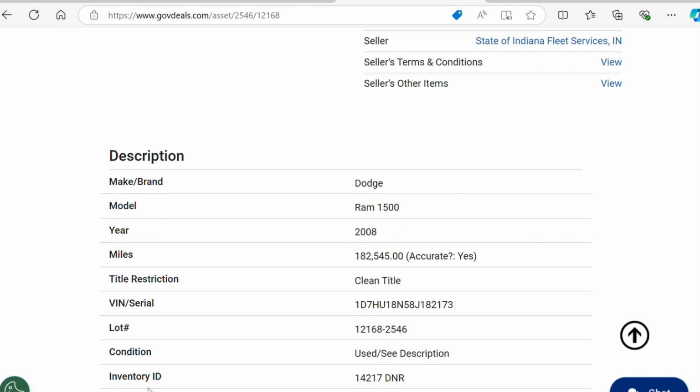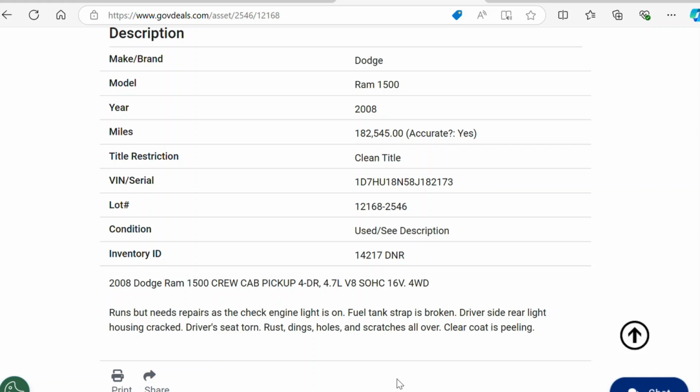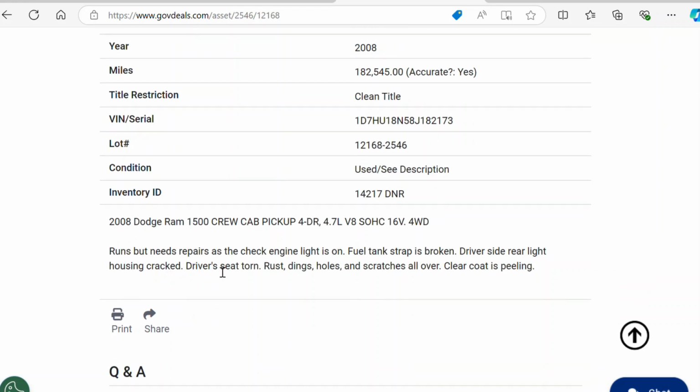A lot of times the inventory ID number will tell you what it came from. See, it has a bunch of numbers, and it says DNR, Department of Natural Resources. So that's where it came from. Now, I don't know if they used it as a police vehicle, but they definitely used it in the park services there. Anyway, it says runs but needs repairs.